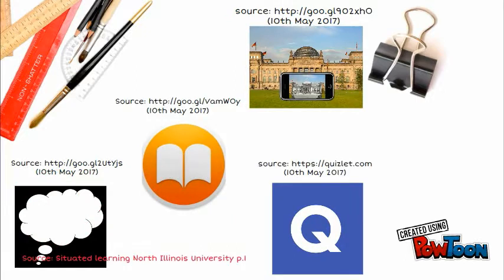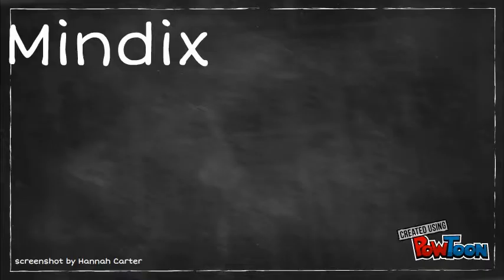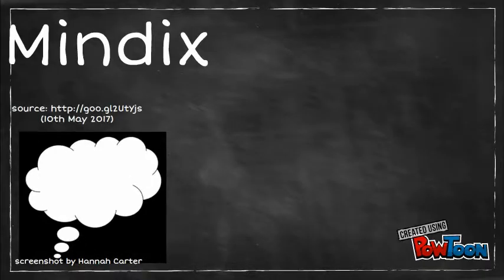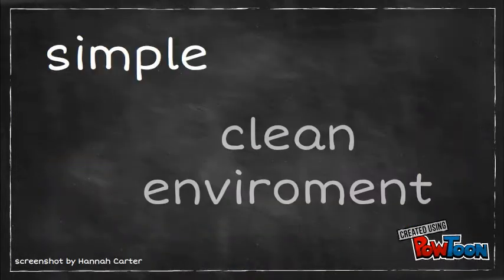There are a few apps which I will now explore which embody the previously mentioned learning theories and will also benefit your process of study. Even an app like Mindex, available from the Apple App Store, is very useful for CLAN students as you have to take a lot of notes and they can get messy at times. Apps like these offer a simple and clean environment to organise your notes.